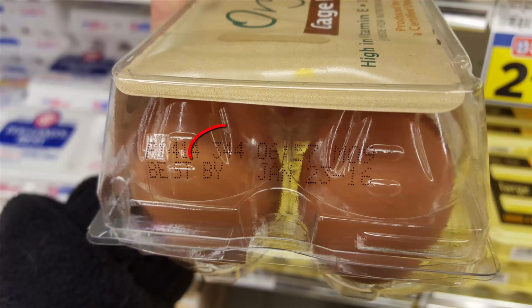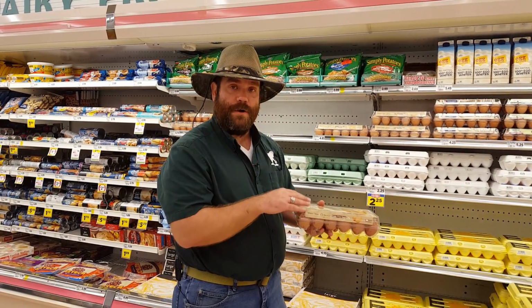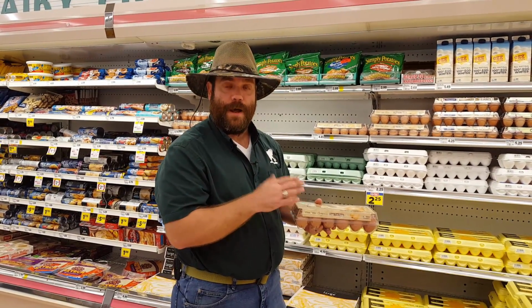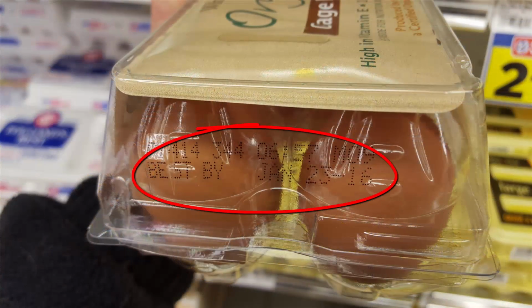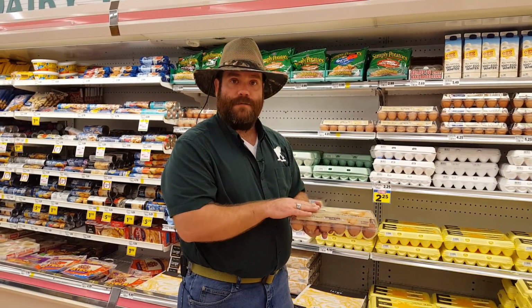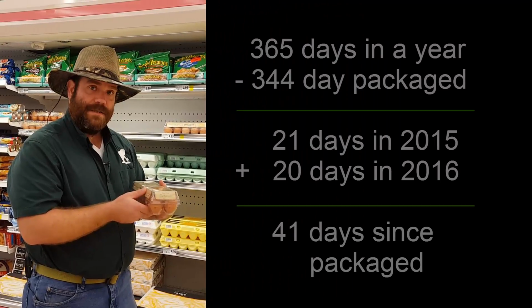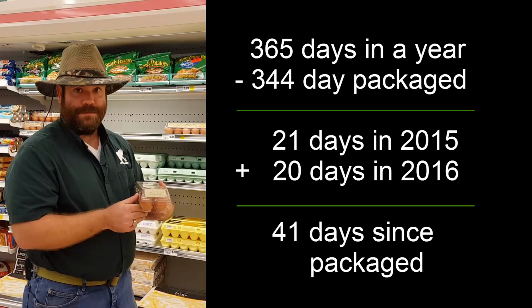The Julian code says 344. That means that the eggs were put into the package on day 344 out of a calendar year. It also says best by January 23rd. So we know that that is the date that the store expects for these eggs to come off the shelf. These eggs have been in a package for 41 days.